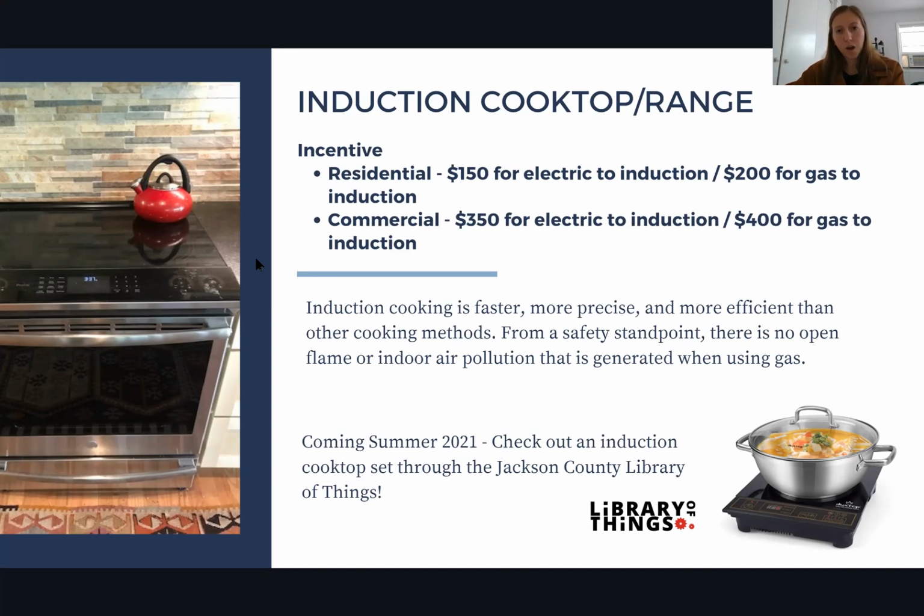So you could get a cooktop, which is just the portion that is on your countertop with the standalone burners, or you could get a range, which is the combination of the part on your counter and then your oven. Everything has to be completely induction, and then the oven would be electric.